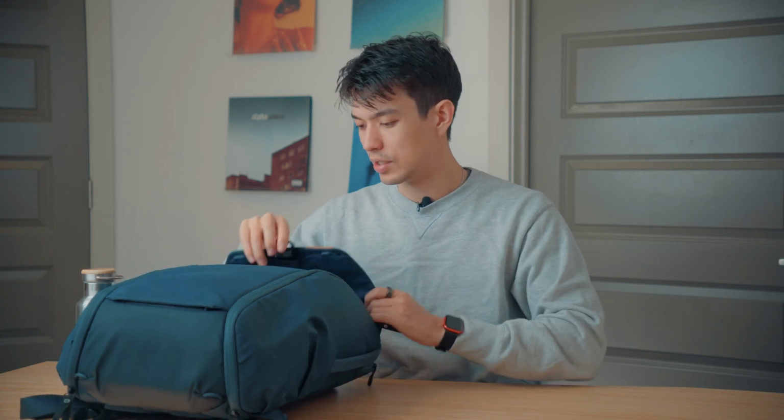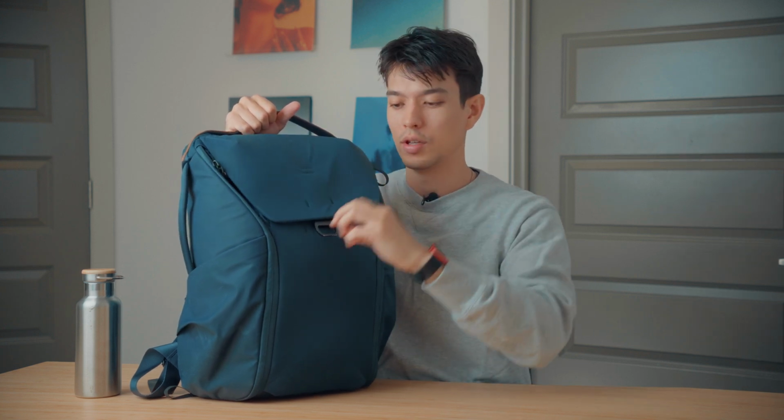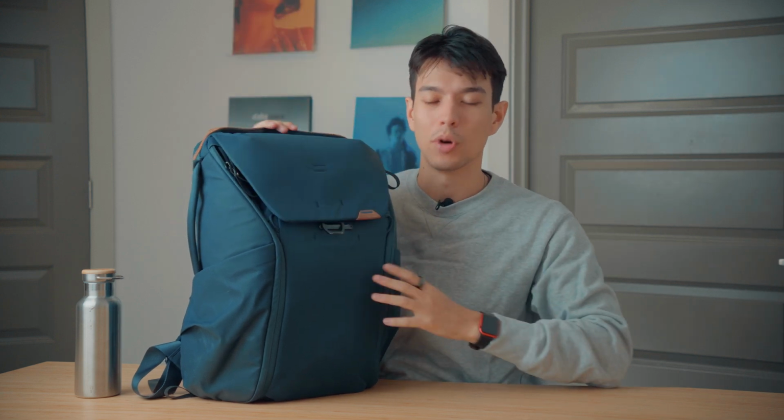It's got this nice latch here, which is, I believe, designed for theft protection. So you can't just pull this up. You have to pull it down and then open it up. And then there's all these nice compartments and things in there.